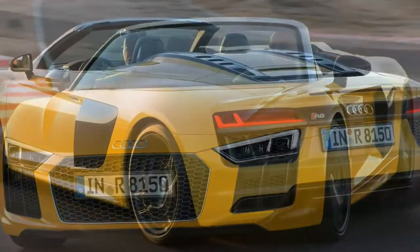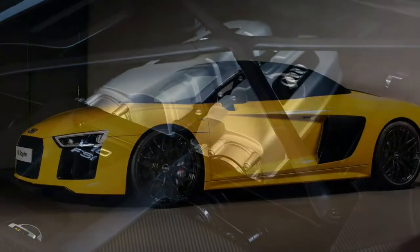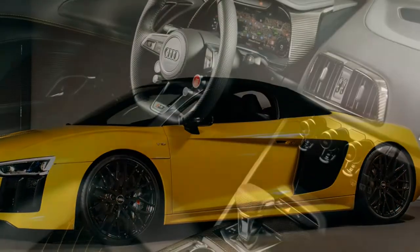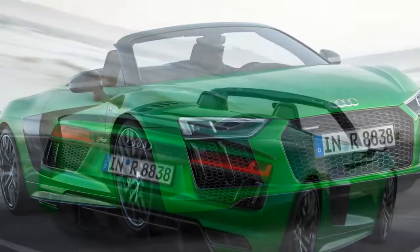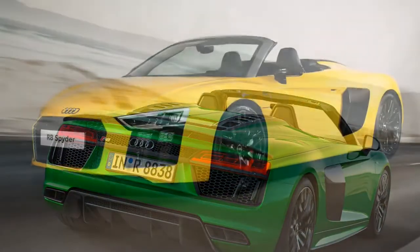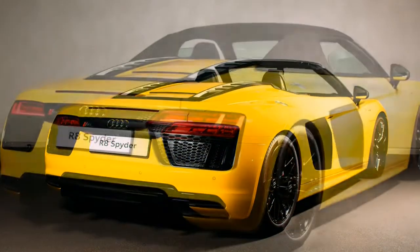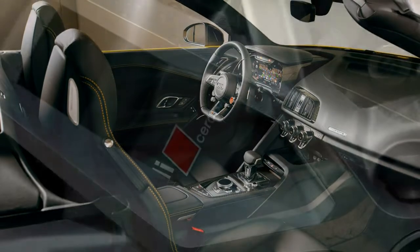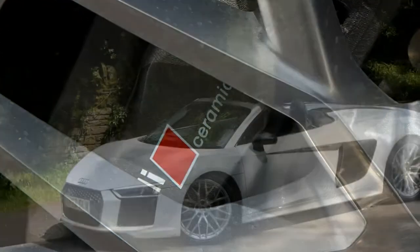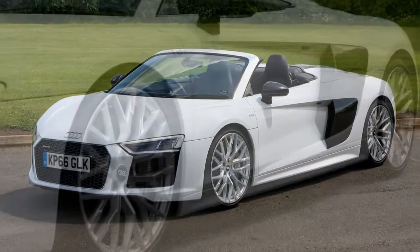Limited edition RWS version. Unveiled at the 2017 Frankfurt Motor Show, the Audi R8 V10 Spider RWS, rear-wheel series, is a limited edition rear-wheel drive version of the standard R8 Spider. Delivering 540 horsepower and 540 Nm of torque, it's capable of launching from 0-62 miles per hour in 3.8 seconds and onto a top speed of 197 miles per hour, weighing in at 1,680 kilograms. The R8 V10 Spider RWS is 40 kilograms lighter than the equivalent quattro all-wheel drive model.